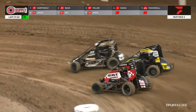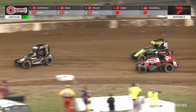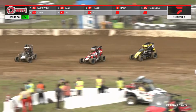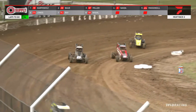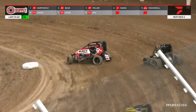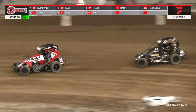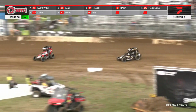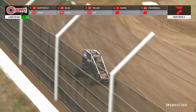They gather it back up, but they are back there battling to not be last right now, as both drivers are able to work by the 15 of Davey Ray. Miller, meanwhile, is working on second, trying to get it away from Bowie. Works to the inside into turns 1 and 2. He's got the advantage onto the back straightaway. And the number 97 of Kerbeck is going to take over the second spot, flying the Hoosier to the front of the Speedway.